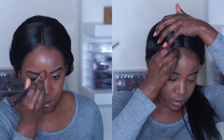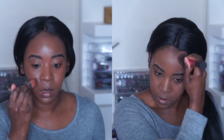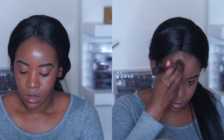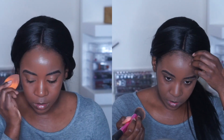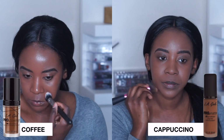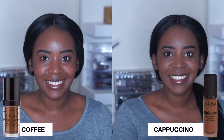As you guys can see going on my face, it just looks so radiant, of course, and it looks so full of color and perfect, especially compared against the Pro Matte. The Pro Matte looks really dull, but I know that after applying my concealer, my finishing powder and spray, and blush, I can really bring that dullness to life.